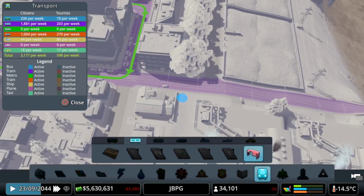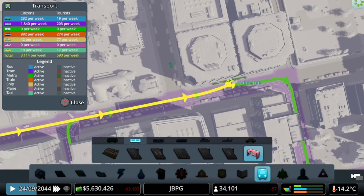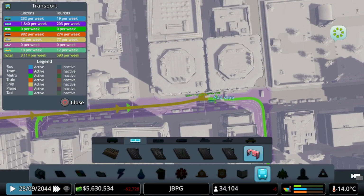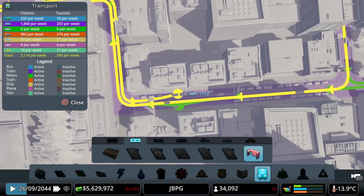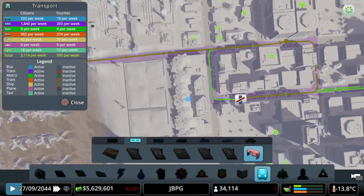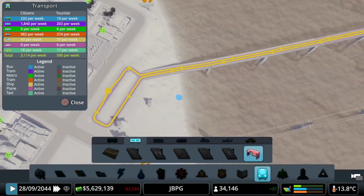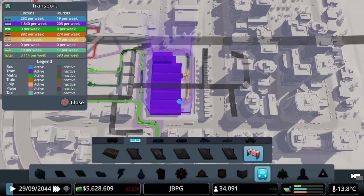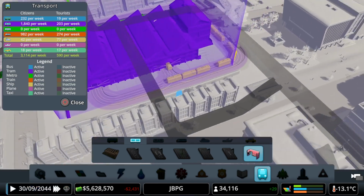So we want to bring that over to here. And we're going to stop that at the same stop as that tram just there. And that one. And then we're going to loop back around like that. So this is going to be a really short little shuttle run. So we should start to see those trams exiting the depot. There they are. All spilling out.